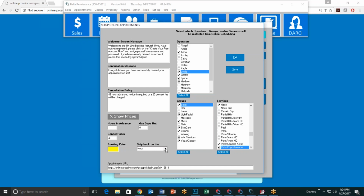Now I've said only book on the hour, but you've got these options: on the hour, on the half hour, on the quarter hour, on the 10-minute, and the 5-minute. Some people get confused with on the half hour. They think that means that you can only book at 12:30 or 1:30 or 2:30. Of course not. On the half hour means 10, 10:30, 11, 11:30. And on the hour just means 10, 11, 12, 1, 2, 3, etc. I see. On the quarter hour, 10, 10:15, 10:30, 10:45, 11, etc.